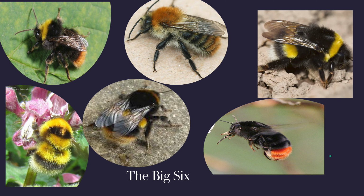And then last but not least, we've got common carder. Yeah, you've probably all seen them. Nice brown bumblebees in the garden. Usually have quite a lot of black on the body. There'll be black hairs, and they'll be around until October. They come out around June time. They're not one of the early species that we see.